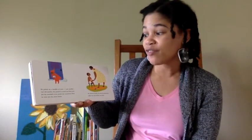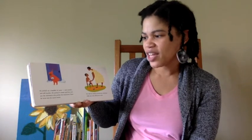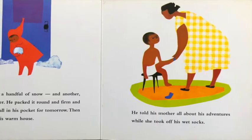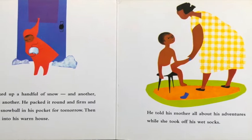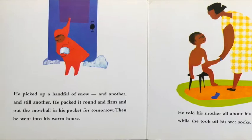He picked up a handful of snow and another and still another. He packed it round and firm and put the snowball in his pocket for tomorrow. Then he went into his warm house. Let's think. Do you think that snowball is going to be in Peter's pocket tomorrow? I don't think so either. Why don't you think so?